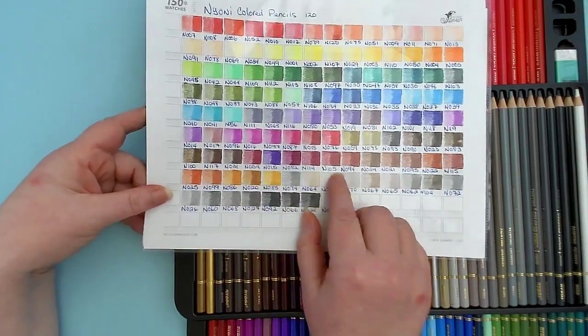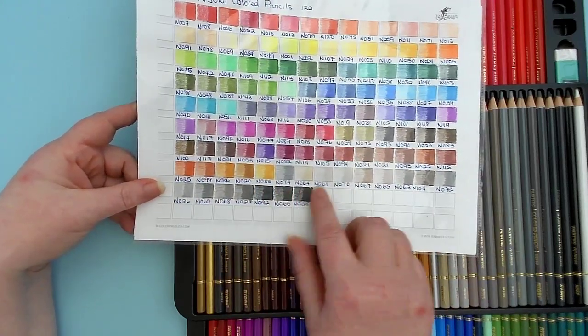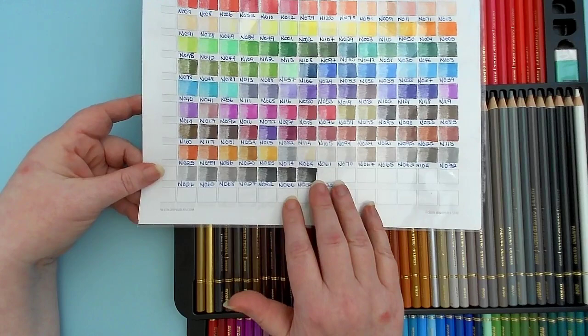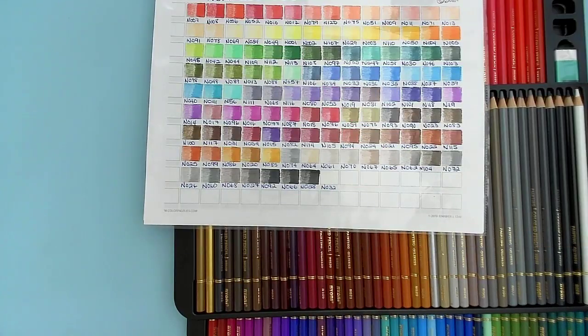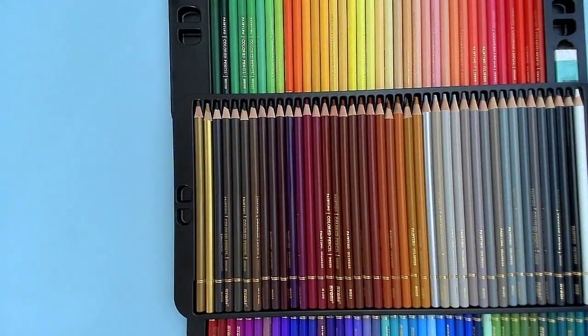But it does go through quite a few of the reds into the browns, into the tan colors, into our grays, our warm grays, and then into our cool grays. It has a really, really good selection of gray and black and that sort of coloring, which is really awesome. Now for the interesting part of things.